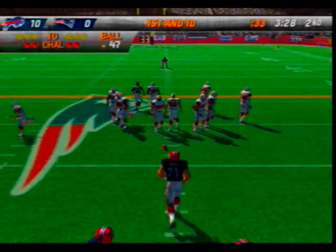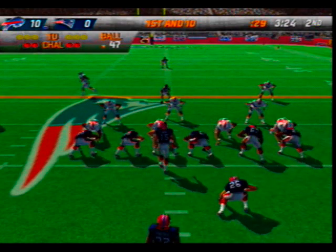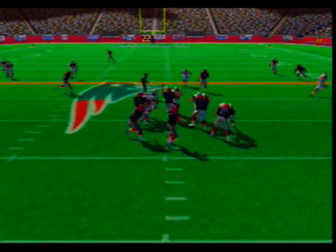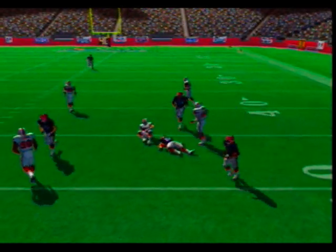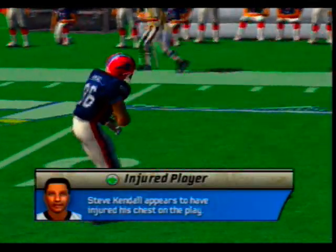First ball on their own 47. Ball on the 47-yard line. What's the play? New England using three linebackers. He'll pass on first down. Rosa hits his receiver. Carpenter is there for the tackle at the 46-yard line.